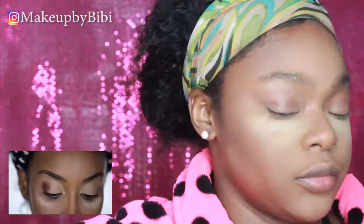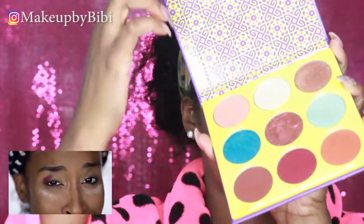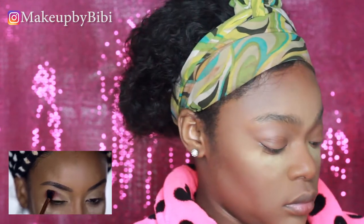So I'm going to take this color here. So this color we're going to sweep into our crease. All you need is literally to tap in because the pigment is out of this world. But honestly, it's what my chocolate skin needs. It's the closest color I have to what she's using. Now in order to gain more control of those colors, I'm tapping the color on first and then sweeping just a little bit though. So much color, so much pigment.